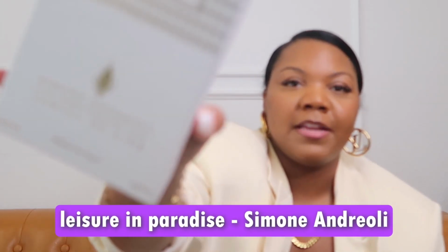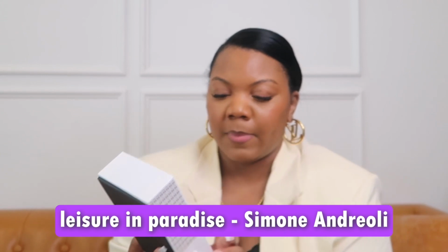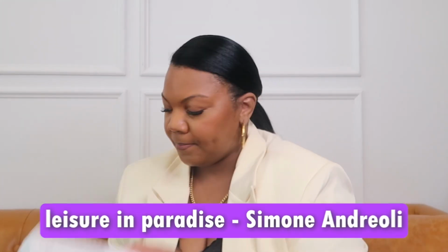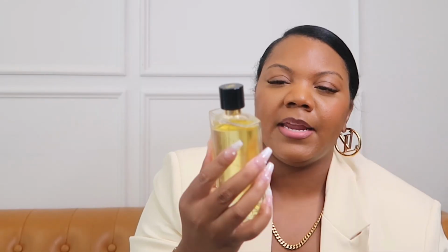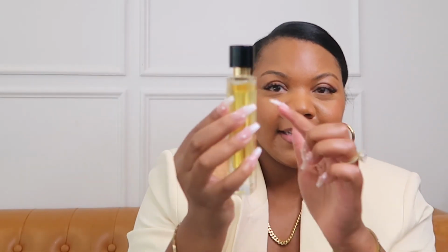This is another fan favorite, and this is Leisure in Paradise by Simone Andreoli. I have recently found out about this niche fragrance house, and here is the bottle. You see the juice, it's this cute ambery kind of gold color. It has a nice little dent in it. I have been using it all July, and this is a beautiful fragrance as well. It just reminds me of vacation.